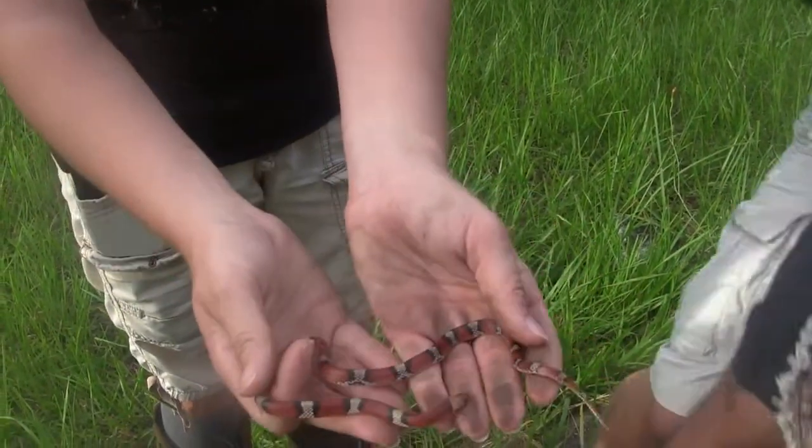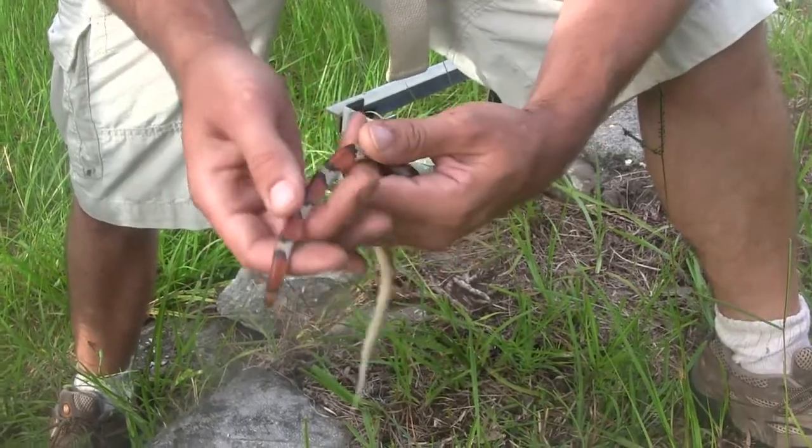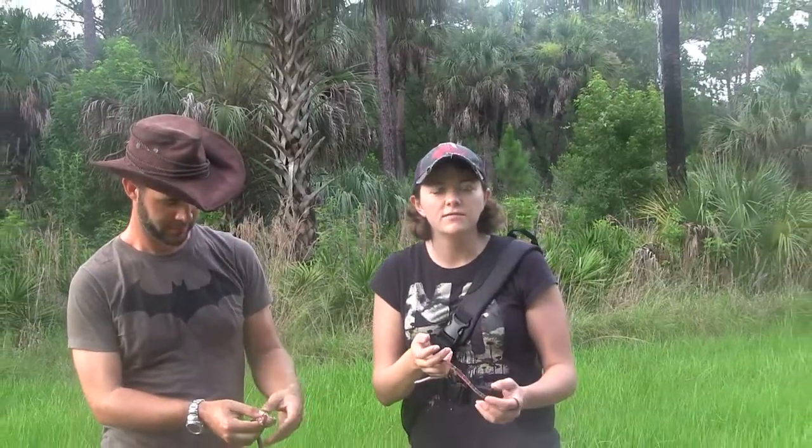These are harmless, but they're often confused with the venomous coral snake. Now, a great way to tell the difference between the two is you look at the color of the banding. If red touches black, it's friend to Jack. If red touches yellow, kill a fellow.